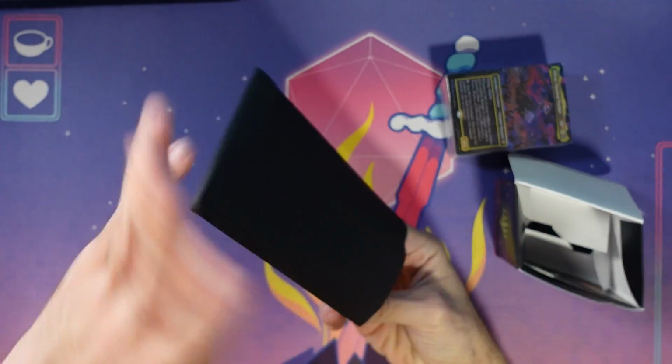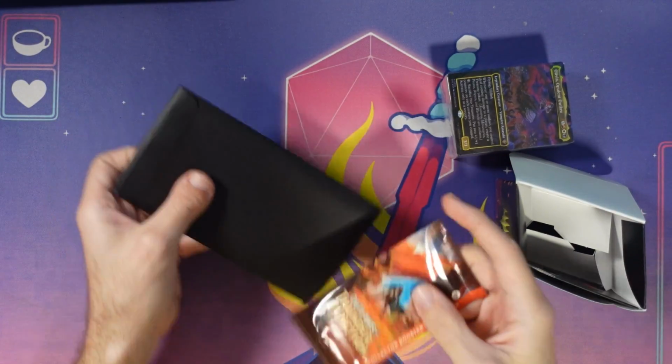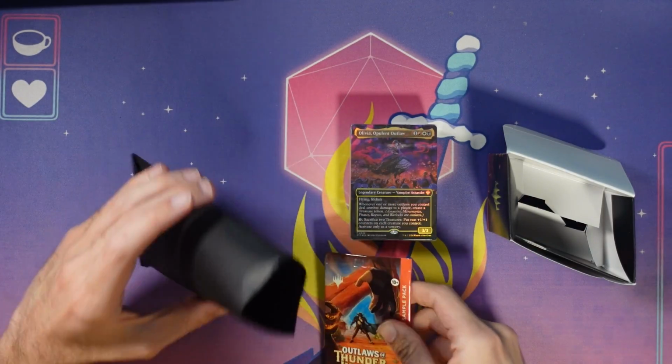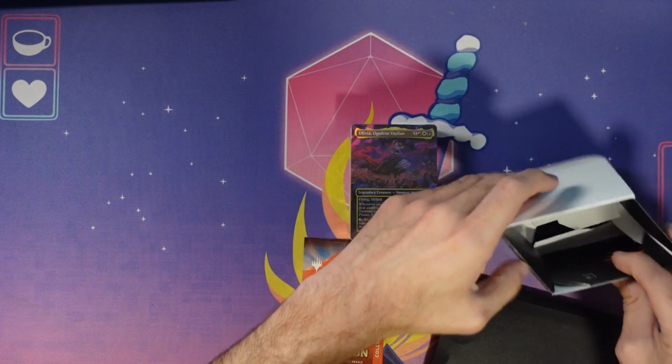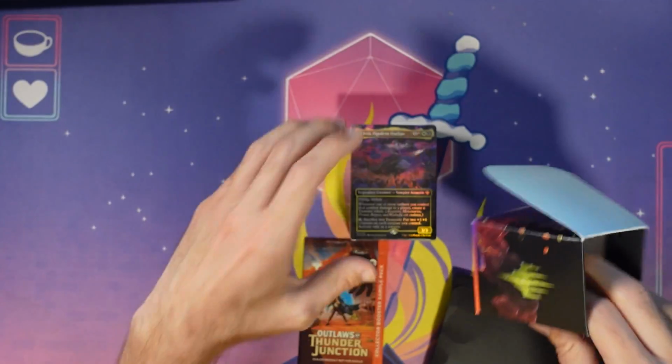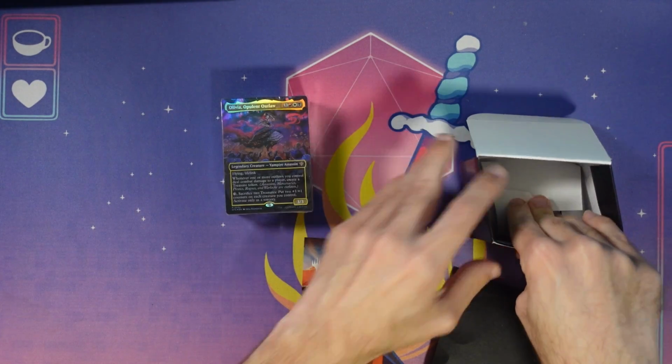Oh, well, actually, that's not where I thought it was going to be. Can you tell I've never opened up an Outlaws of Thunder Junction deck before? Well, I'm not going to cut that. We're just doing it live. You're going to see what it's like for me to open up a product for the first time. I don't know where the things are. I guess they're in here.